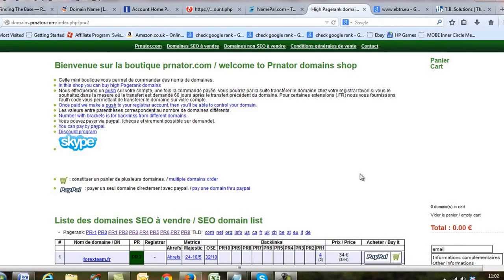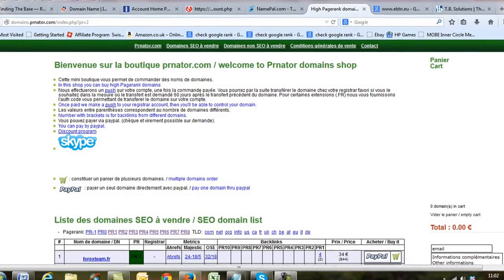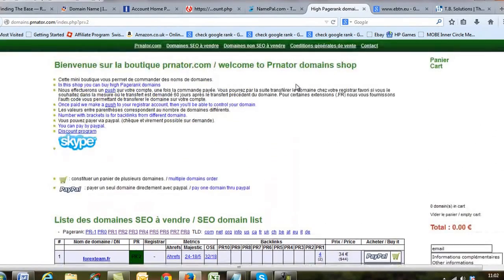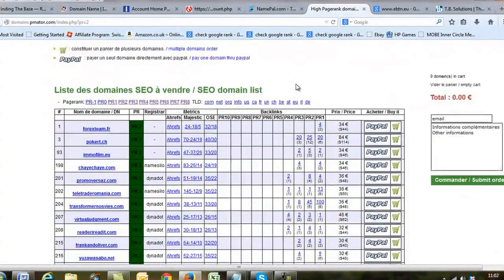Alright, now one of the sites is called poncom, and it's basically a private vendor where the person who runs this is called David, right? And he's a French guy, but he speaks really good English. So the only problem with it is that the site is in French. But with that being said, because he's on Skype and he supports everybody who buys domains on here, it's no problem to use this one.